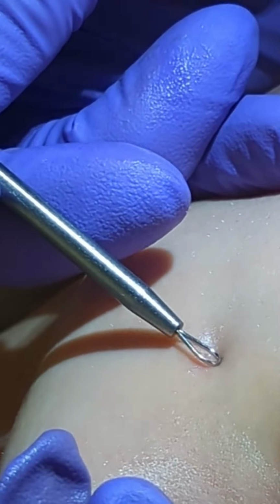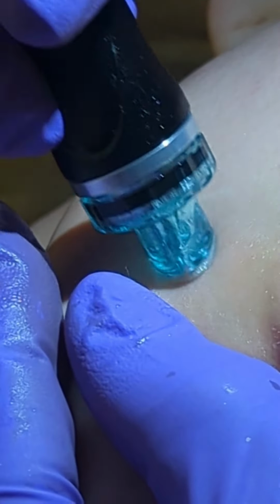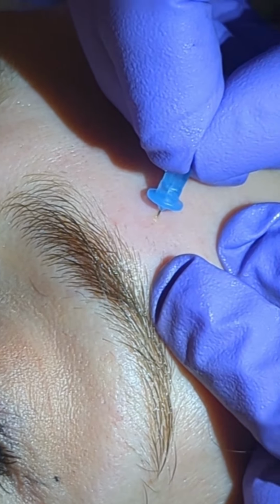Right here is removing a couple of blemishes that she had. So I do that with an extractor and then go back over it with the serum.